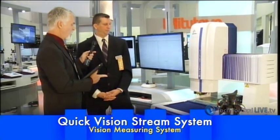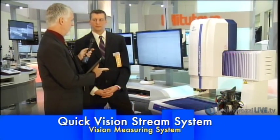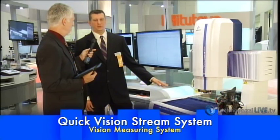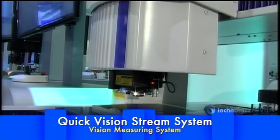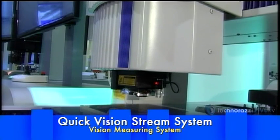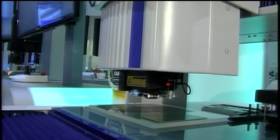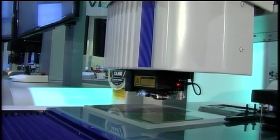Okay. Now, are there multiple models of the Quick Vision, or is this the only one? This is actually what we call the QV Stream 404. The stage size in inch is 16 by 16 with a full 10-inch in Z. It's the midline size. The other 2 stage sizes, we have an 8 by 12 and a 26 by 24. And all of them also have a 10-inch Z axis.